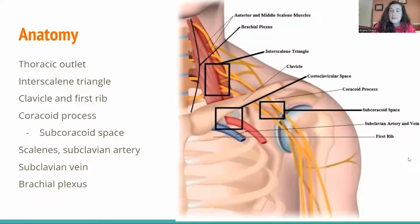So the anatomy. We have to talk about the thoracic outlet, which is the area between the clavicle and the first rib. We can see that there's a couple things that pass through here. We've got our subclavian artery and vein. This is the main thing. This is where blood flow will be blocked when it comes to thoracic outlet syndrome. We'll be able to tell when we have the vasculature involvement, where we'll lose the pulse in the extremity. That is one of the things that we will see with the special tests that I'll talk about later.